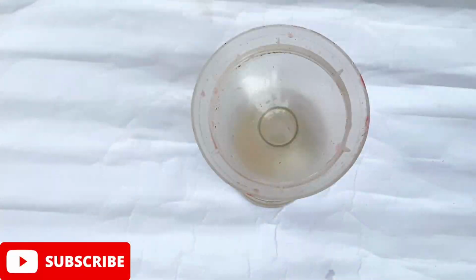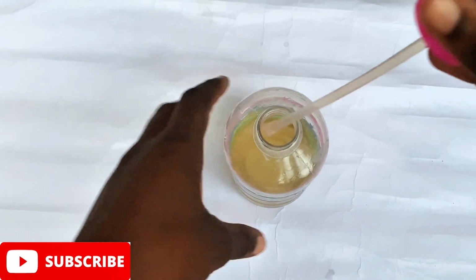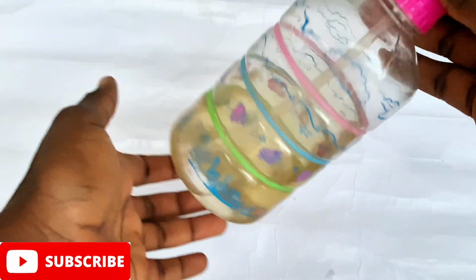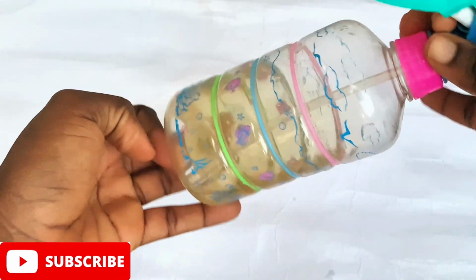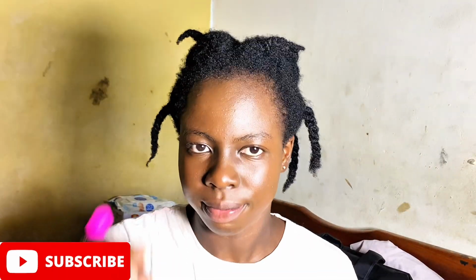So when you allow it to infuse a while, you notice a color change. It means that the nutrients from the cashew leaves and also the rosemary leaves have been infused into the water. That's why there's a color change, because the normal color of water is transparent, but once you infuse it for a while, the color changes.